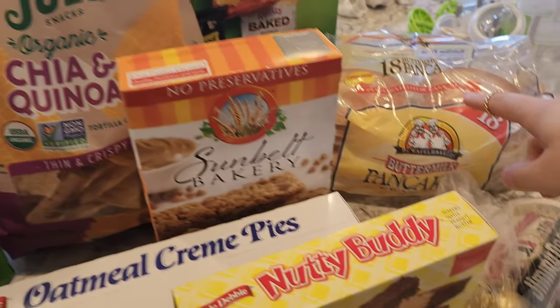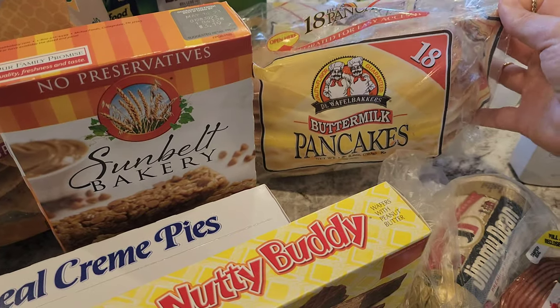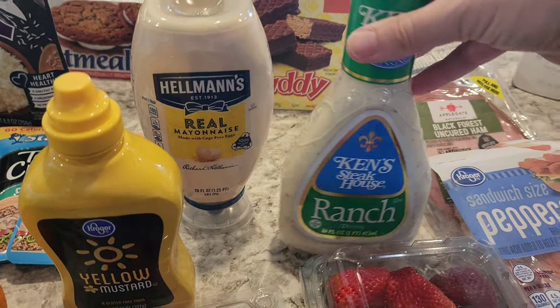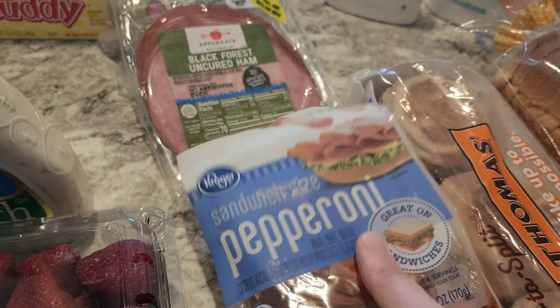I ordered a smaller container of pancakes, like a small box of the Kroger brand pancakes, and they substituted this 18 count. I don't think I've said these things yet. We were out of mustard, we were out of mayonnaise, and we were out of ranch. Then I got some sandwich-sized pepperonis. We'll snack on these and use them on sandwiches.